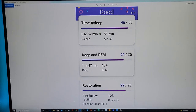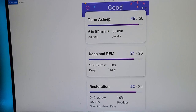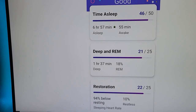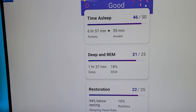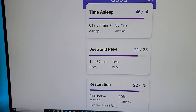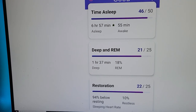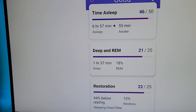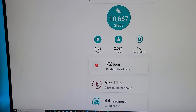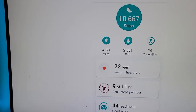My sleep app now breaks it down a little differently, since I'm a premium member; that came with the Fitbit Charge 5 for 6 months for free. My time of sleep was 6 hours and 57 minutes, though 55 minutes of that was awake. My deep and REM sleep was 1 hour and 37 minutes. My restoration was 94%, below resting and 10% restless. I'm not really sure what all this means yet, so I have to look it all up. My steps were 10,667. Thank God I got that last step in. And my readiness score, not sure what that is either. This is all new to me. Everything's different with premium.